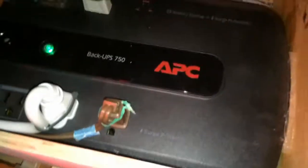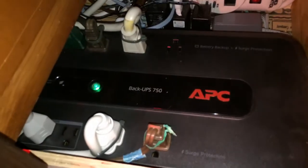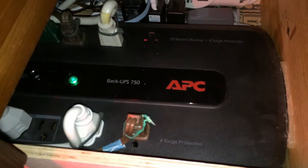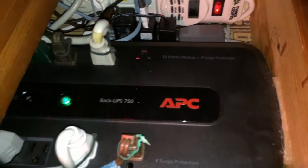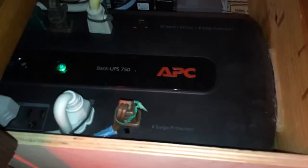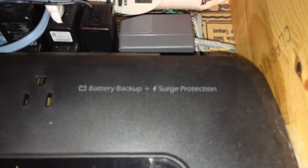And there's also an APC backup 750 UPS unit, which controls the entire system, along with making sure it doesn't have any issues in the event of a power failure, blackout, brownout, etc. It's not powerful enough to keep everything running forever, especially the gaming computer, but it'll keep it from getting damaged and gives me time to shut it down. There's surge protection sockets over on the bottom. There's battery backup and surge protection.